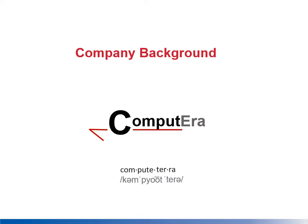ComputEra is a startup company in Silicon Valley focused on implementing AI in embedded FPGA efficiently and seamlessly. Our team has over 100 years of experience in FPGA, AI, and EDA, and our mission is to provide a turnkey machine learning solution for FPGA in embedded AI applications.